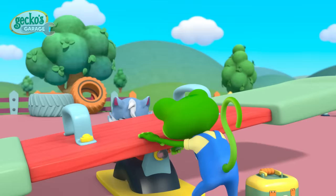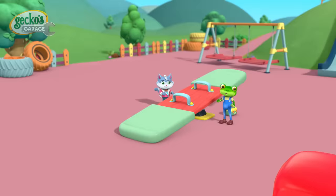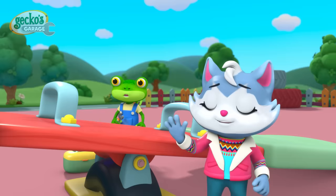Hello, everyone. We're at the playground today. Cat and I are fixing the seesaw. Be careful! Slow down, please. Or someone might have a boo-boo.